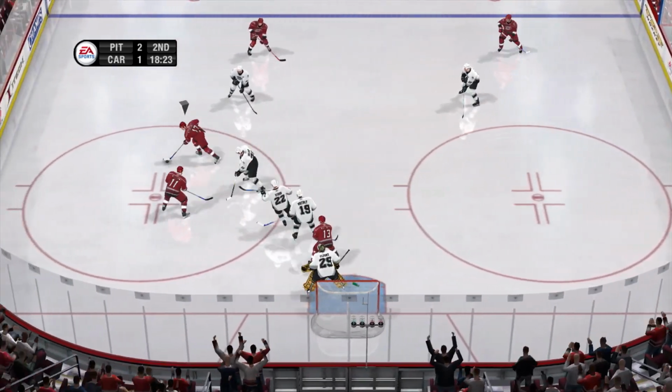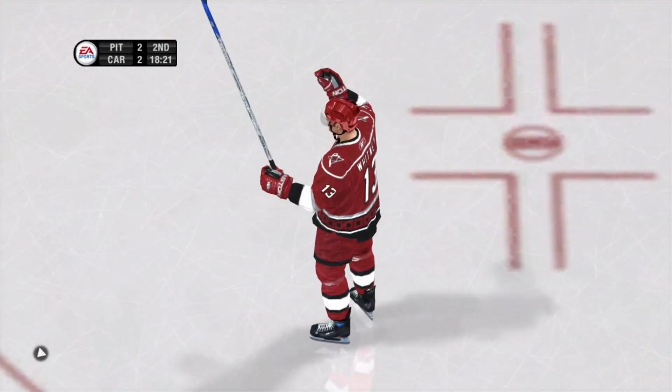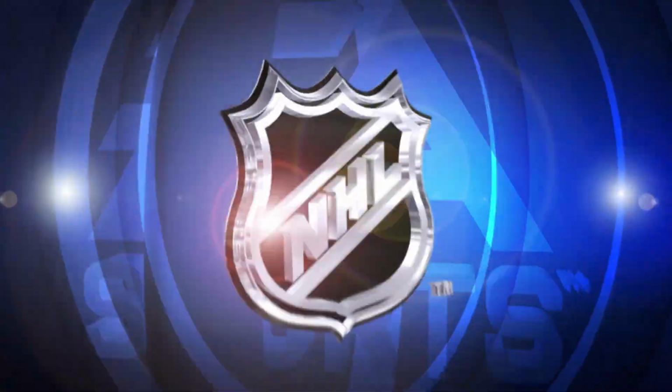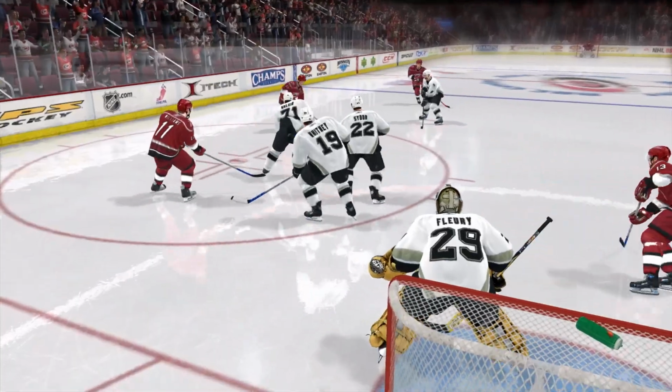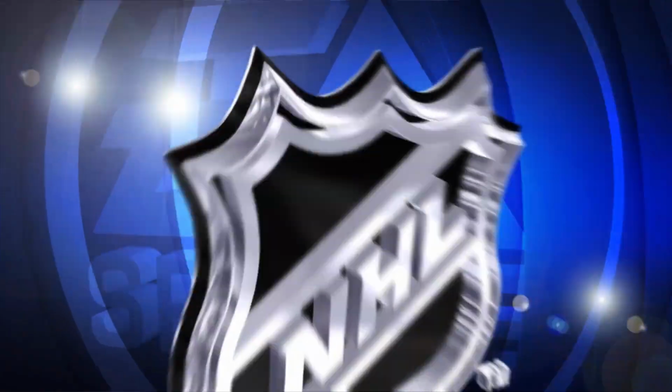The Hurricanes have found that there's a lane. He scores! And that's two unanswered goals. Beautiful one-time goal. I don't think anybody saw that. How explosive was that? It was perfect.